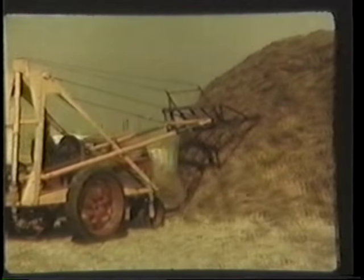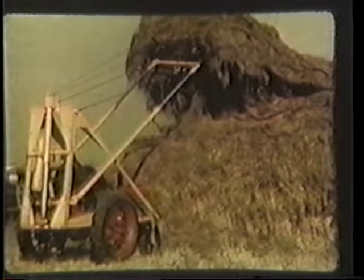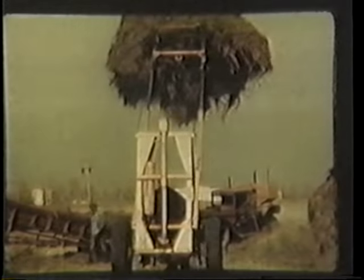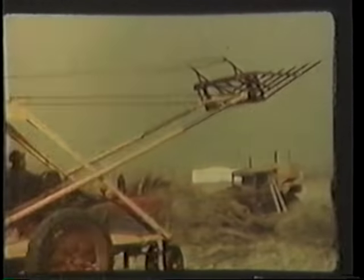On this farm, even hay is no longer pitched from a stack into a grinder. This machine is capable of taking hay from the top of a stack as high as 25 feet. It is then pitched from the ground into the feeder of the grinder after being torn loose by the power loader.